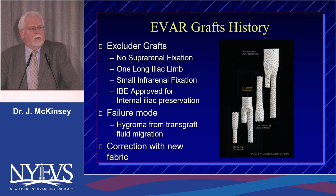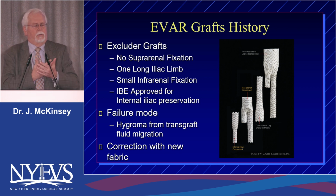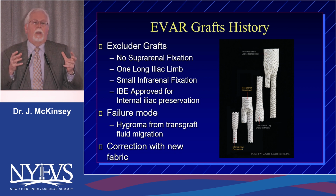The failure mode was a hygroma. And what it was, because of the porosity of the PTFE, especially if someone flushed it with heparinized saline as they're prepping it, that saline would go into the nodes of the fibers of the PTFE, and the graft would weep, and then you'd get this transudate coming through, and we see all these aneurysms getting bigger.